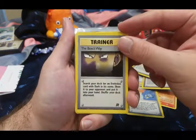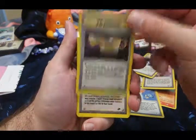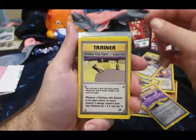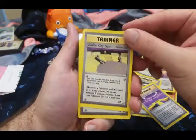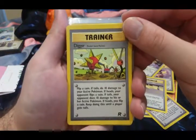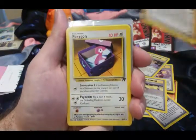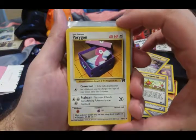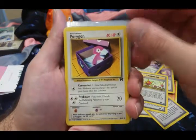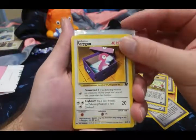The Boss's Way, and yeah, you guys have seen I have a Snick, so his name is Boss, and I just thought it was pretty cool. Picked up some old trainer cards. Saffron City, Viridian, Digger, this one's really weird, take a second to read all that. It's just tons of coin flips. This cool Porygon, where it's a free character in a 2D box, I don't know, not quite, but it's just weird because he's supposed to be a 3D virtual thing, and here he is in reality in a box.